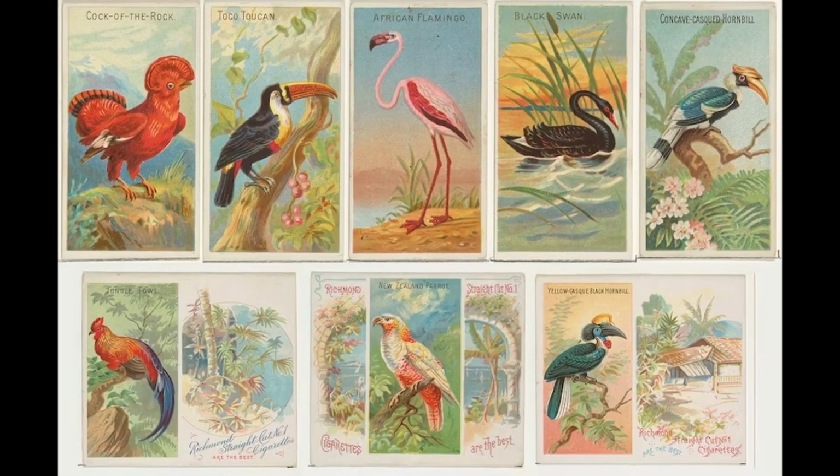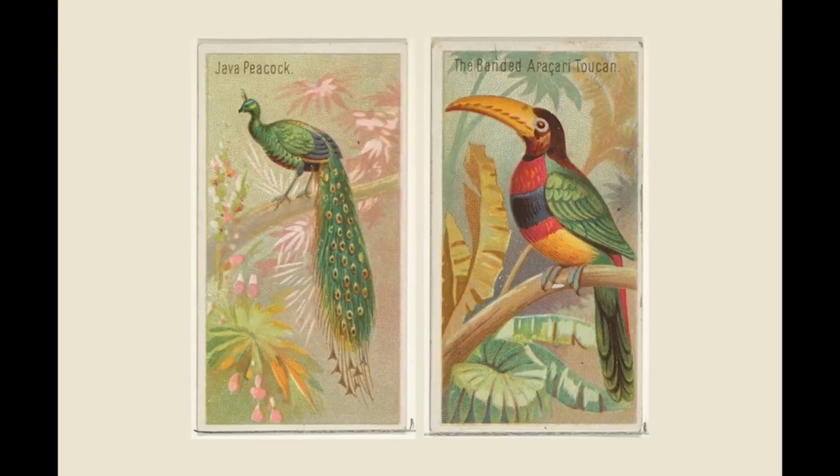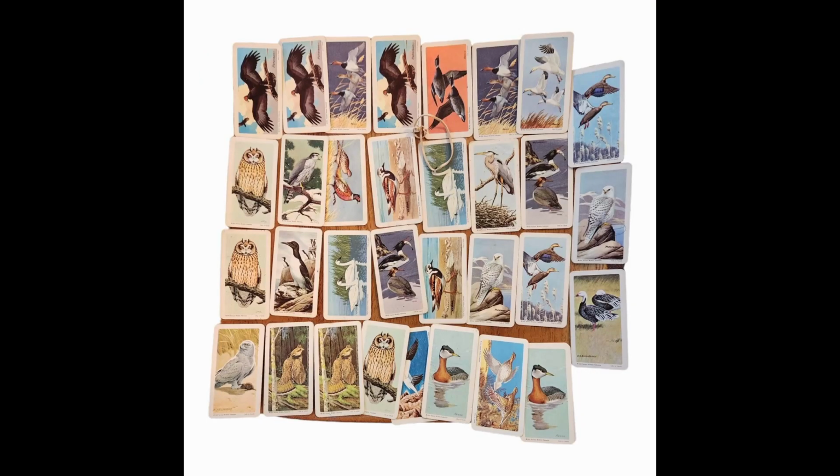But Church and Dwight wasn't actually the only company to get involved in the bird trading card game. In 1889, Allen and Ginter released 2 different sets of 50 cards, one larger sized and one smaller sized, called Birds of the Tropics, that featured a bird painting as well as a cigarette advertisement on each card. In 1898, the Singer Sewing Machine Company produced a set of large-sized cards with life-size drawings of each bird's egg on them. And in Canada, the Red Rose Tea and Coffee Company of Montreal, in collaboration with the Canadian National Wildlife Federation, also produced some sets of bird cards between 1951 and 1955.